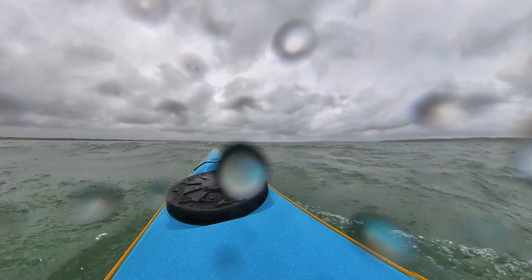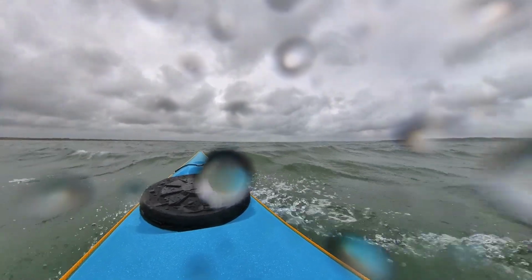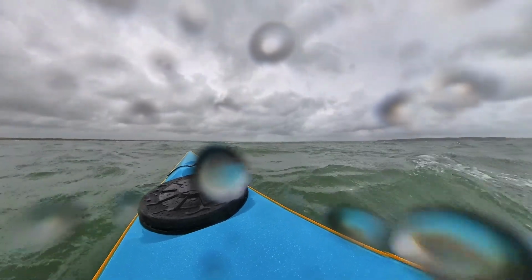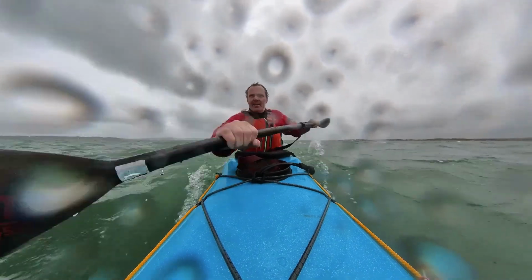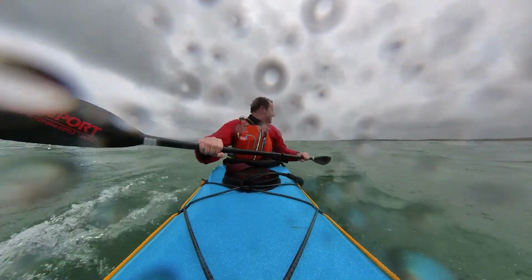Indeed. So yeah, we paddled along this way, and then as we got in towards Lymington, we turned into the marshes there, and once we were out of the worst of the wind, we did some rescues just for the heck of it, because Captain Chris hadn't done any rescues in his Octane, or out of his Octane, and I hadn't done many rolls in the Valkyrie at that point.